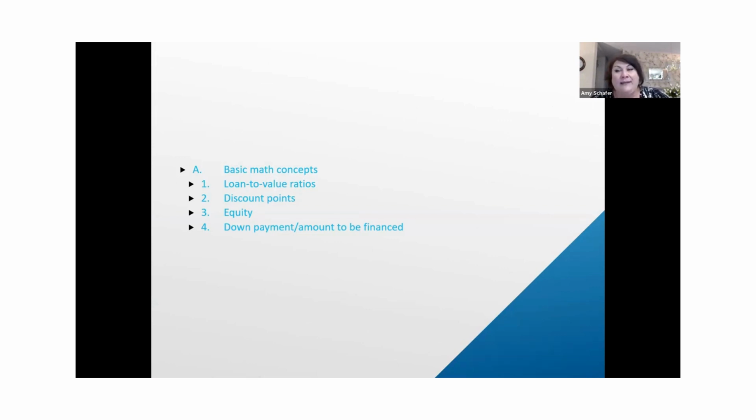Discount points, again, that is 1% of the amount being borrowed. So pay attention to how much they can borrow. Equity is going to be the difference in what you owe versus what the property is worth. And then again, that down payment amount to be financed kind of relates back to loan to value ratios.